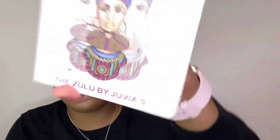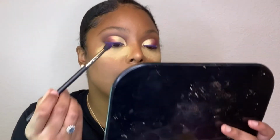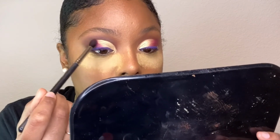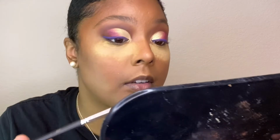Look, I'm gonna go into the Zulu palette. I'm gonna go in with this shade here, which is, like I said, more of a vibrant purple. I'm gonna go into that, and I'm just gonna apply that right next to that cranberry shade. Right next door.